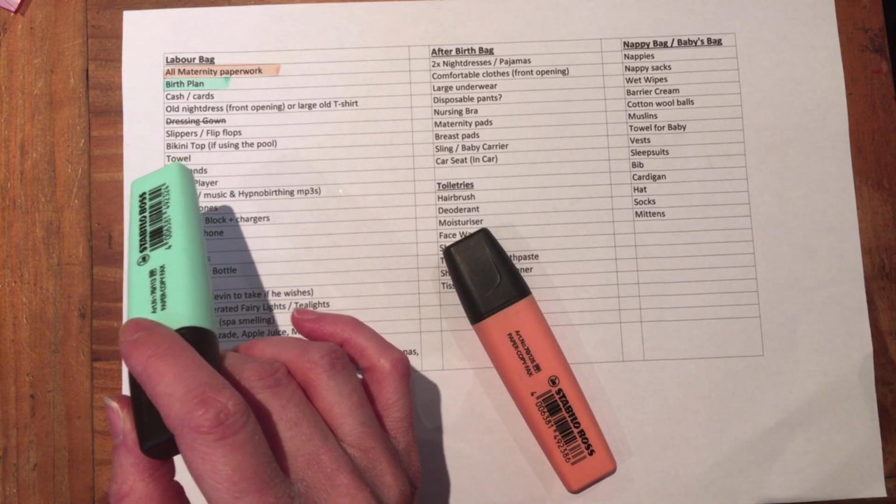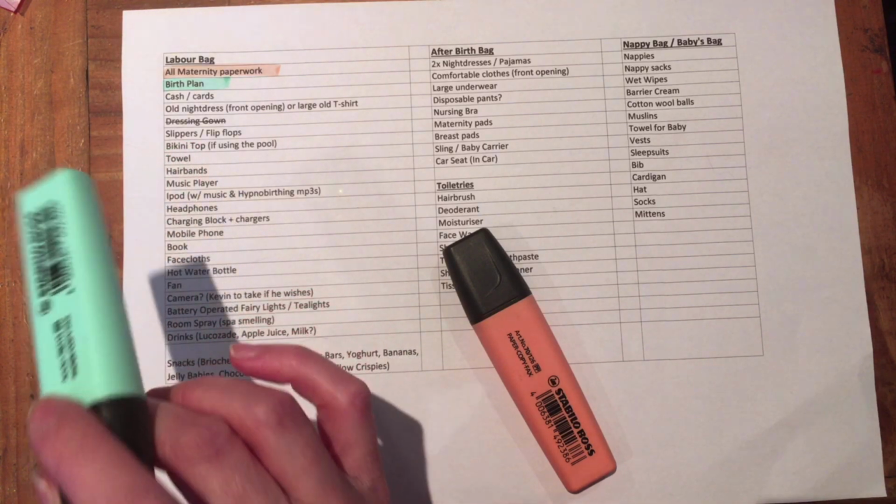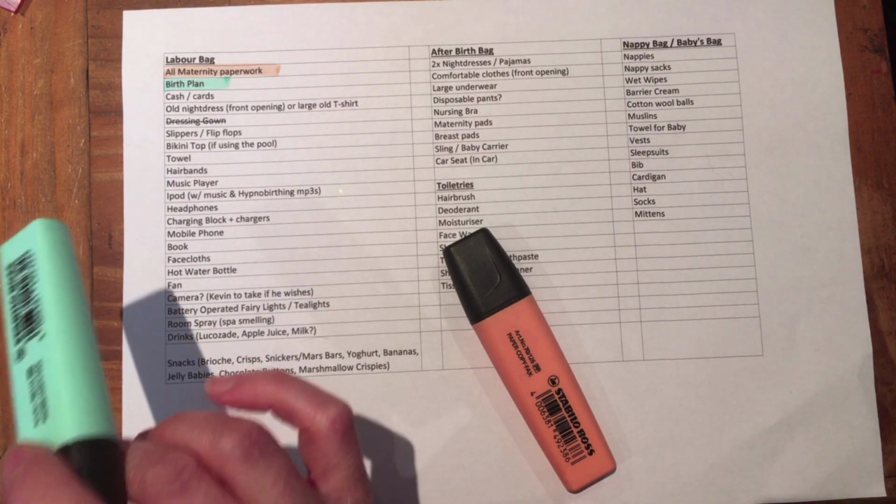But it's useful to have it handy if there are particular things that you want flagged up, because when you're in the middle of giving birth, you are not in a position to be expressing your wishes.